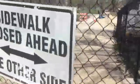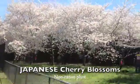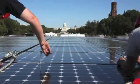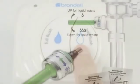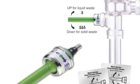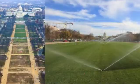In order to reduce the environmental impacts of the monuments, we propose that the National Park Service add more recycling bins, remove impervious surfaces where possible, plant more natural native ground cover, and install solar panels on top of roofs to power the lights. In bathrooms, we recommend that the National Park Service upgrade to low-flow toilets that use rainwater. Rainwater catchment systems should be installed for plumbing and irrigation.